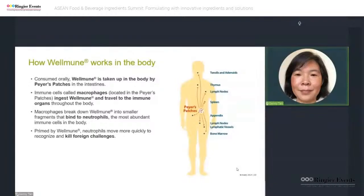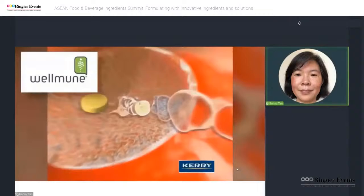Primed by Wellmune, neutrophils can move quicker and faster, and recognize the foreign challengers, then can kill the foreign challengers, such as virus or bacteria. Here, a short 20-second video summarizing the mechanism of action of Wellmune.